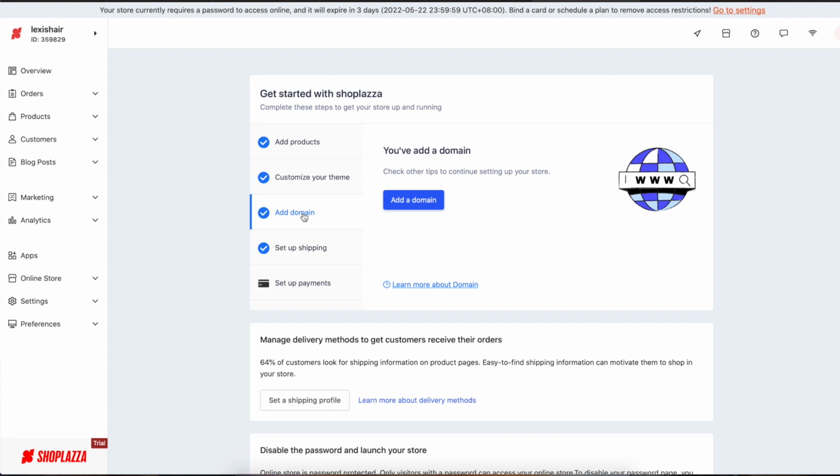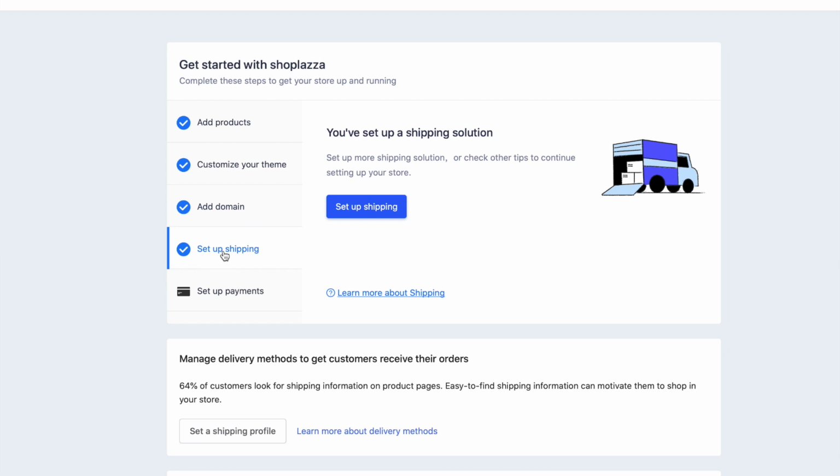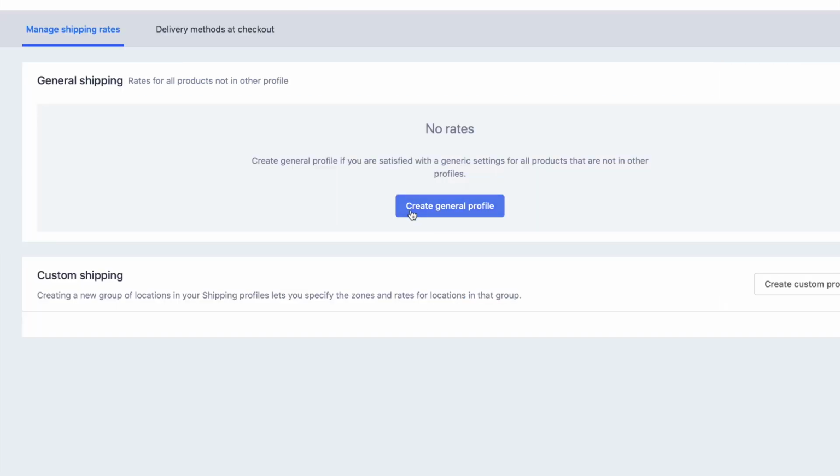So the third step is to add your domain. You can either add a domain, buy a domain, or keep your domain name as it is. If you do not change the domain name, it'll be yourstorename.shoplazza.com, which is pretty much universal, I feel like, for all website platforms if you do not add in your own domain name. The fourth step is to set up your shipping profiles. This is pretty universal as well.